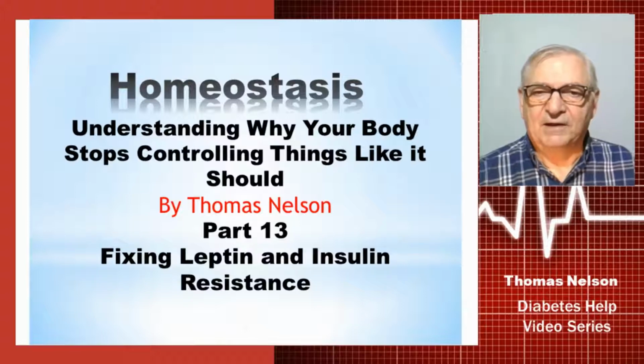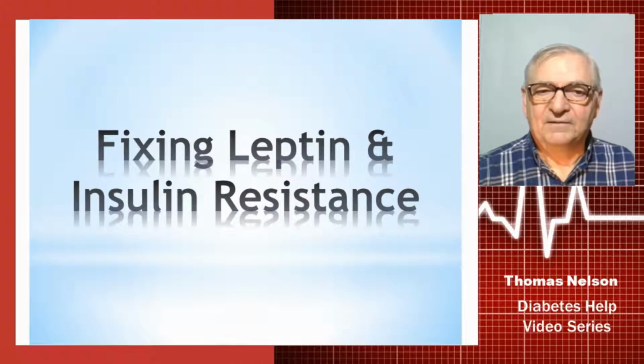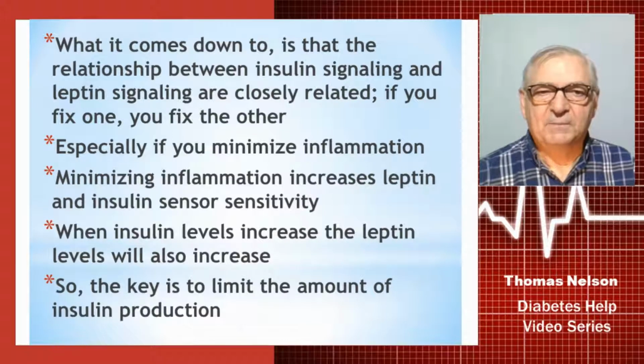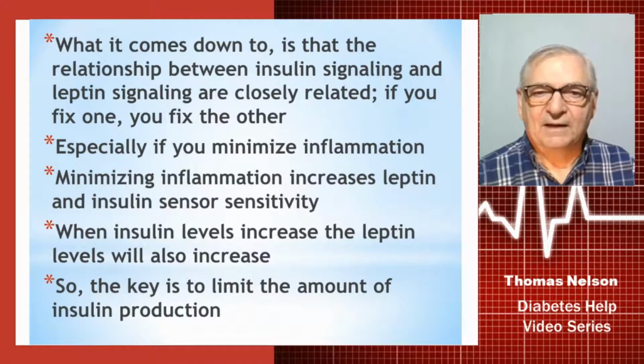This is a continuation of the homeostasis video lesson series. This is part 13, fixing leptin and insulin resistance. What it comes down to is that the relationship between insulin signaling and leptin signaling are very closely related. If you fix one, you fix the other.